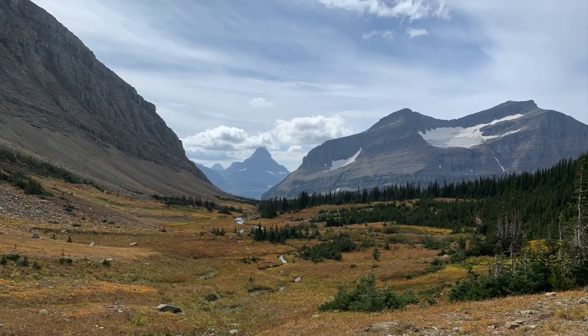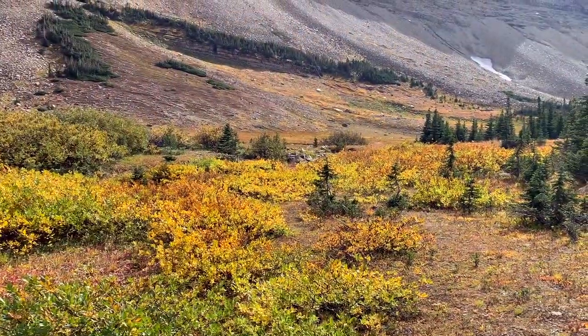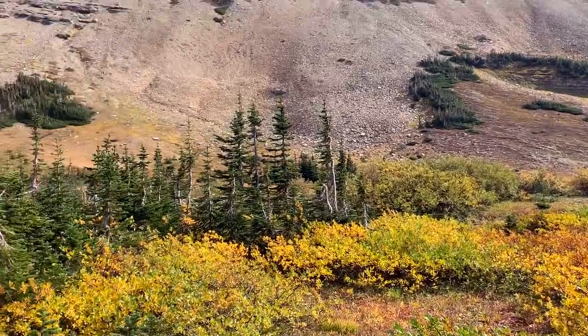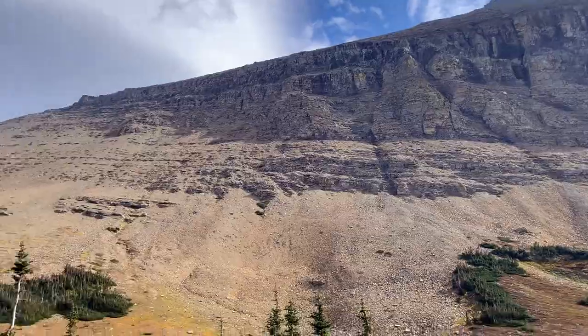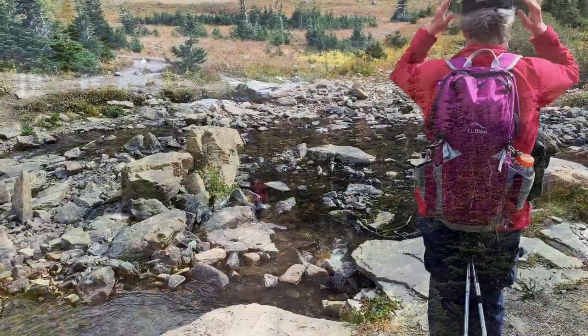So yeah, Janet and I make the decision to try out Siyeh Pass. We talk about it and we say, well, we'll go up there a ways, we'll take a look. Now, this is where they saw the mother grizzly and the two cubs, and people had come down from here because of that.